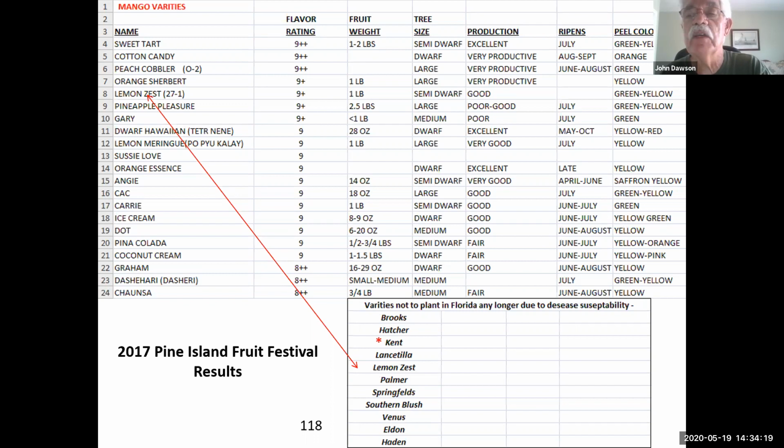So I have these available at the Extension office in Palmetto, along with a large list of my research. It's on an Excel spreadsheet. I can't send it via email, but if you drop by, you're more welcome to have it.